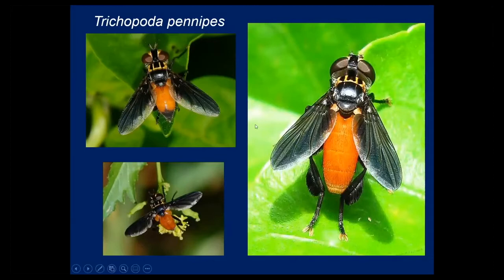And these guys like to parasitize squash bugs. So if you have a squash bug problem, these guys are the ones that are going to be searching for the squash bugs, laying eggs on them that hatch and eventually kill them.